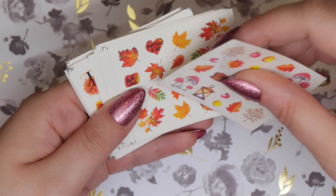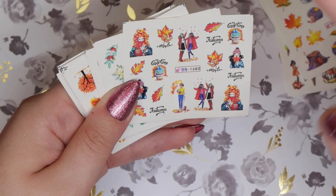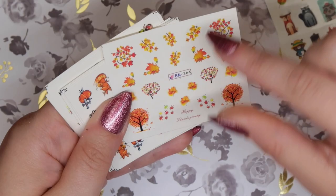But it's just fun because I don't know about you guys, but whenever I order decal kits and stuff, there's always something in them that I don't really care for, but I try to bring in images that I would for sure use on my clients as well. And it's just fun. It's like you just don't know what you're going to get every time. You know they're going to be good decals, but you just don't know what they're going to be. Love these leaves.